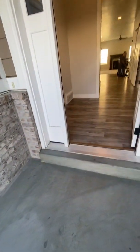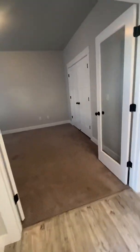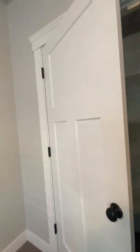We're here at 220 Derrah Drive. We're gonna just come in through the front door here. Just off to the left is a front office. It could be a bedroom. It does have a closet. So this could be a bedroom or an office or just a front room.